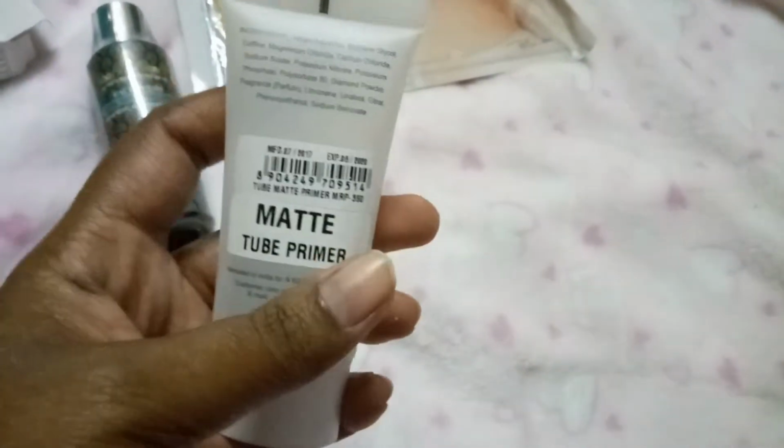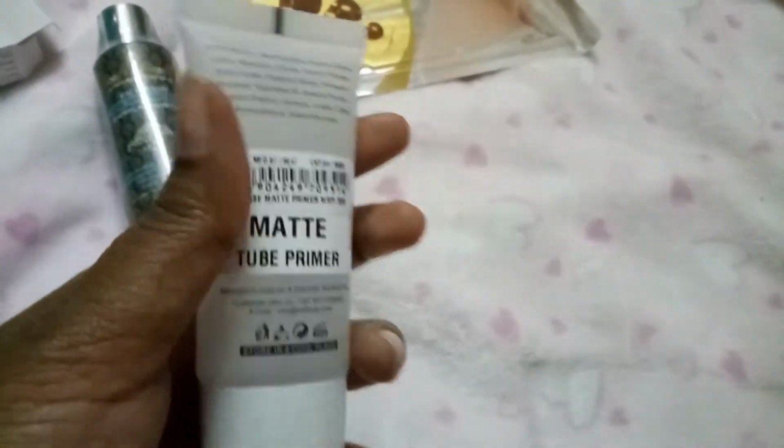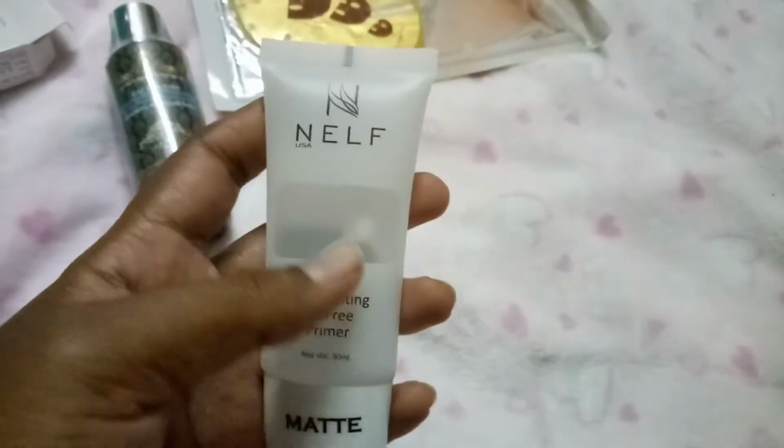So let me open it. This is how the primer is. It's similar to the Color Bar tube one little bit. So it's crystal clear in color. So this is how it is. Okay, it's non-sticky and it blends really easily. It's like you can see little sheen. It's not at all sticky, but it's matte, so it's nice. I'm excited to try this one.